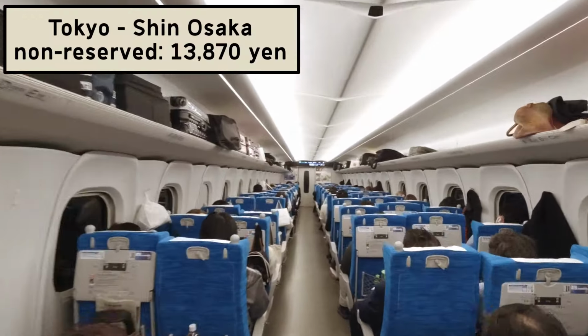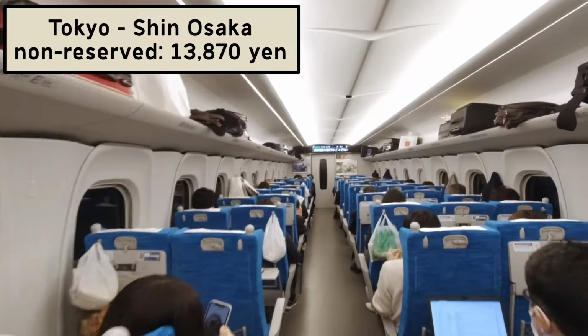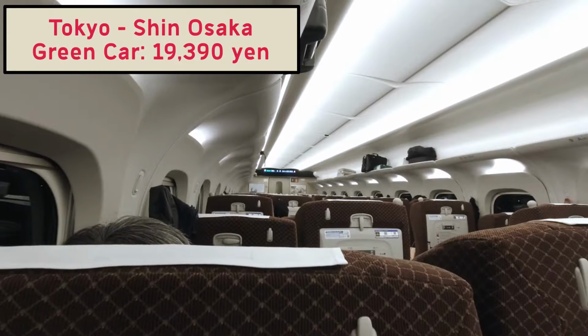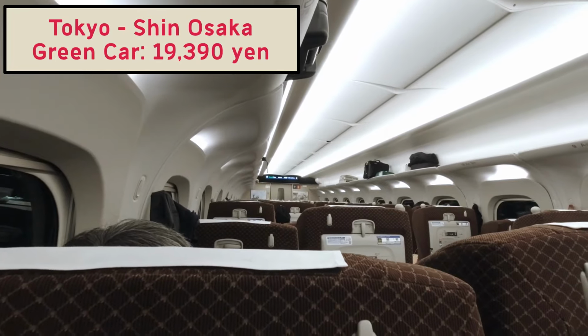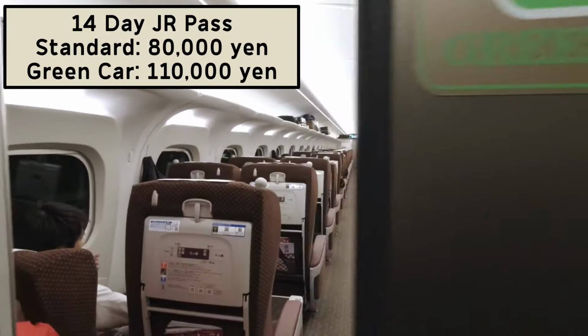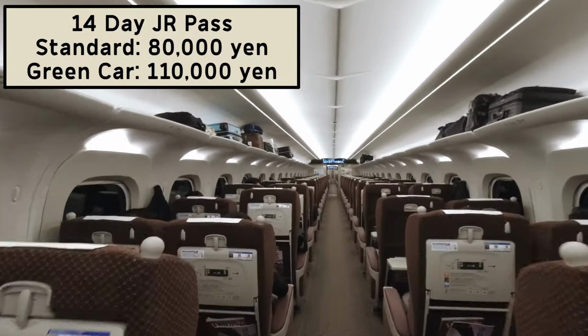If you're traveling between Tokyo and Shin Osaka, a bit less than 14,000 yen gets you a seat in the cheapest non-reserved cars. But if you want to ride in a green seat, you need to fork out 19,390 yen, almost 40% more. Similarly, with the nationwide JR passes, green car versions are also around 40% more expensive than standard.